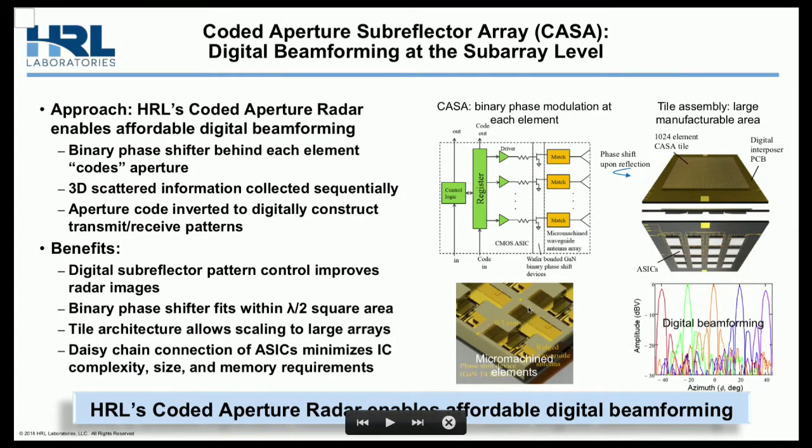The way we built this, these are open-ended ridge waveguides. There is a device at the bottom that's a GaN HEMT. So we can control whether the device is on and off, and that, if designed properly, gives us the 180-degree phase shift. It's nice because this whole thing is fabricated at the wafer level, and the control of the gates of the HEMTs is on the back side of the chip. Then we have ASICs down here that switch all these things on and off. So it's very scalable.